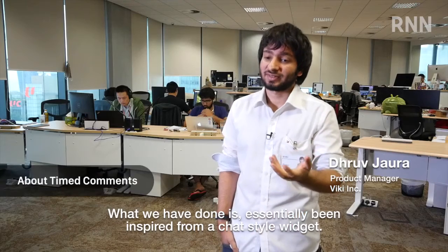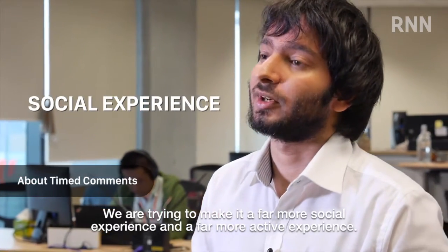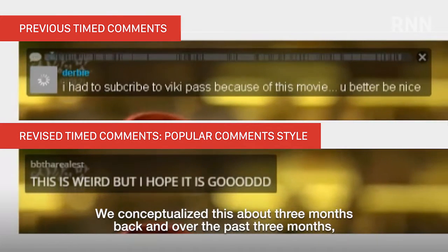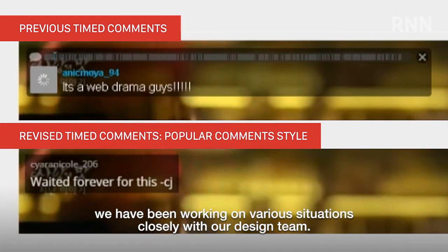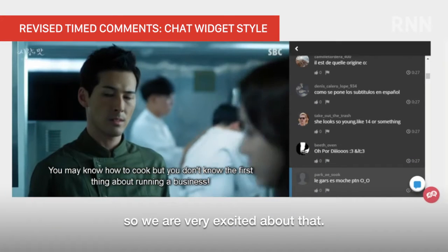So what we have done is essentially been inspired from a chat-style widget. We're trying to make it a far more social experience, a far more active experience. We conceptualized this about 3 months back, and over the past 3 months, we've been working on various iterations closely with our design team. As of this week, we just launched the new feature out and we're rolling it out in phases. So we're very excited about that.